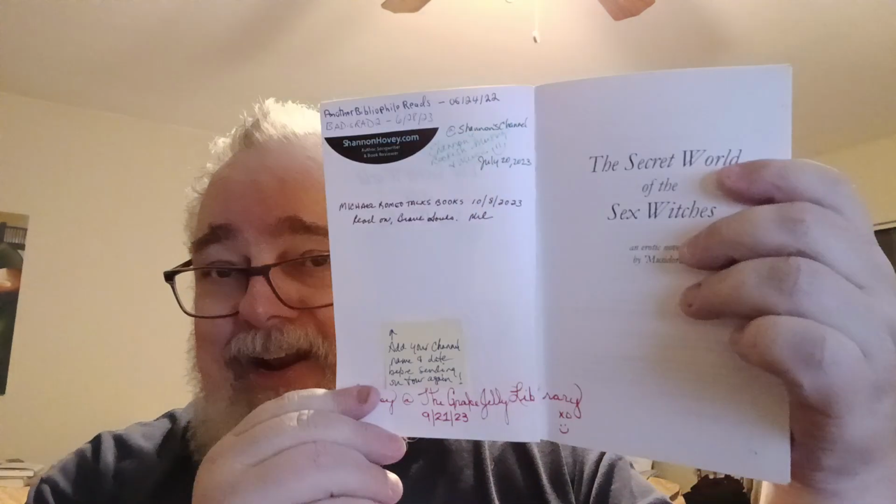Oh, golly, I forgot I had this. Okay, this is The Secret World of the Sex Witches, an erotic novella by Musadora. Somebody sent me this because this is going around BookTube, or was until it stopped here. And it's been read by the following people who signed it, which is really cool. I'm supposed to read it and sign it. And it smells really good, too. It smells like, oh, golly, that smells great. What is that stuff? Patchouli. That's what it smells like a little bit.